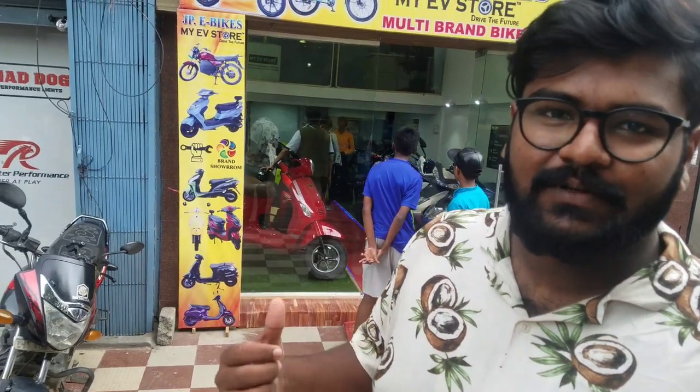I'll be talking English today because I got comments that many people don't understand the language Malayalam, so I'll be talking English today. And today basically we've come to an electric scooter showroom.